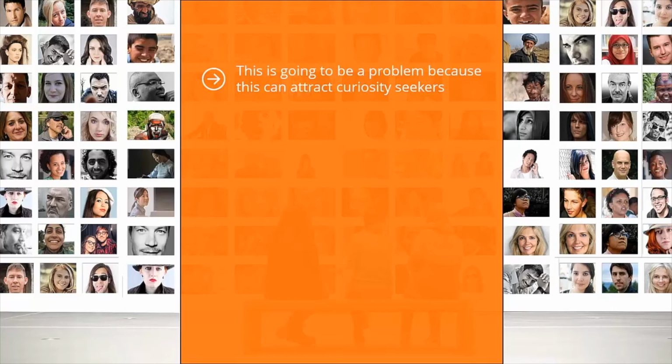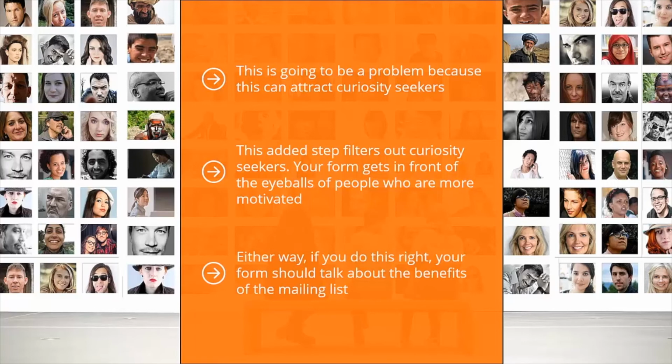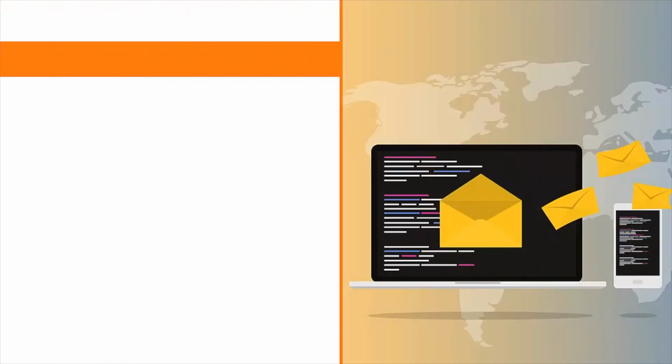You have to set up your list in such a way where the prospect has to click a button to get to the form. This added step filters out curiosity seekers. Your form gets in front of the eyeballs of people who are more motivated. They have to read an ad or a text that spells out the opportunity and benefit of your list. They then click through to get to the squeeze page form. In other words, you qualify them before you sign them up to your list. Either way, if you do this right, your form should talk about the benefits of the mailing list. This two-step process can go a long way in eliminating curiosity seekers and ensuring that people who sign up for your list are more likely to read your updates.